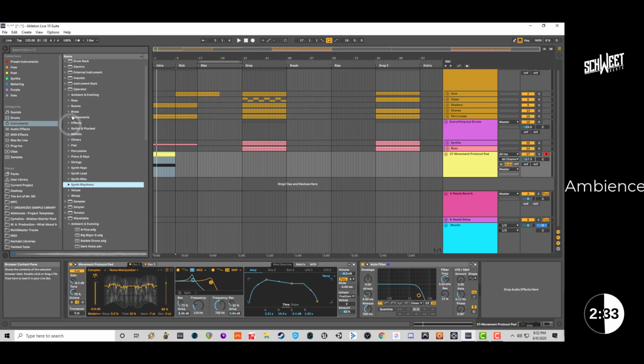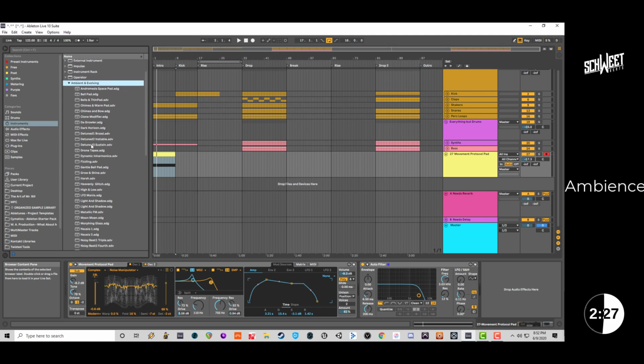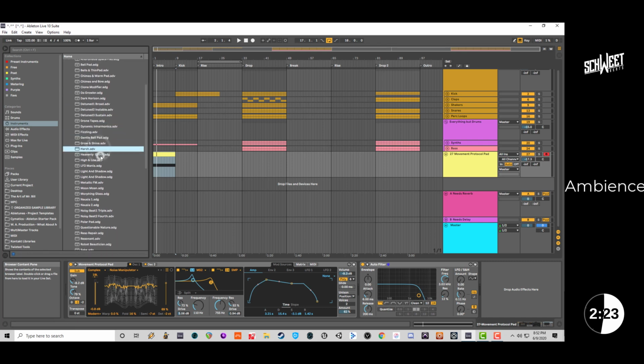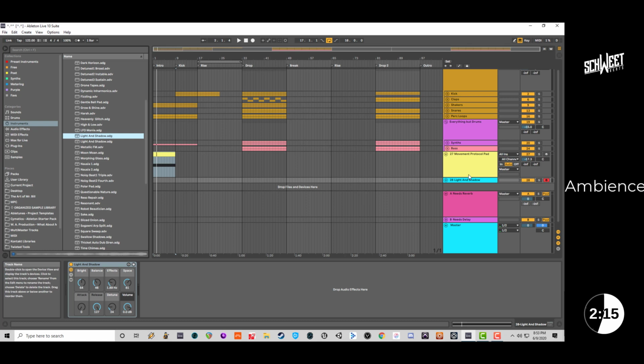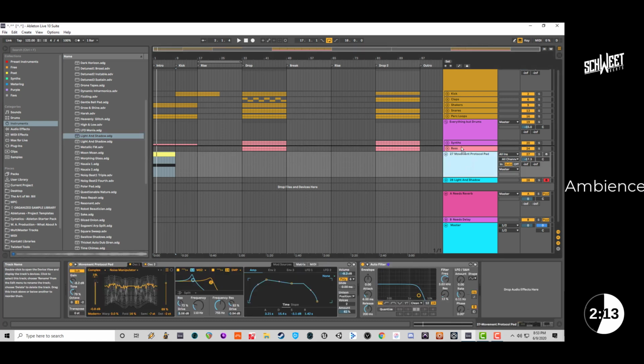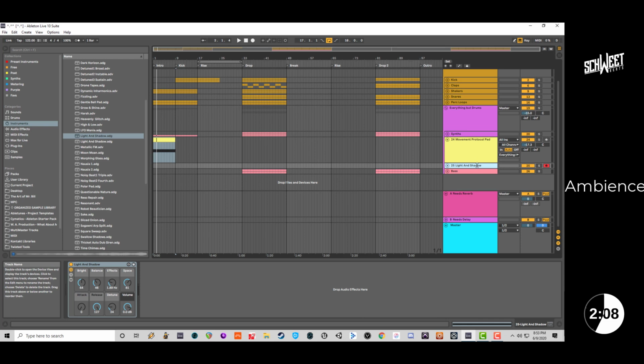Let's try Operator this time. Yeah, so Operator is their additive FM synth. It's like amazing. Just drag that right underneath there. I'm going to drag it under the everything but drums group because we have that ducking thing.